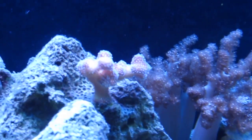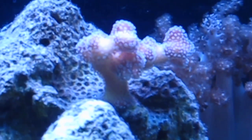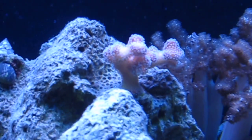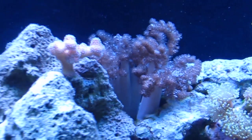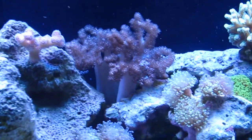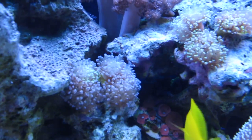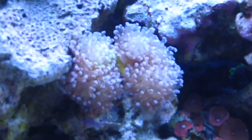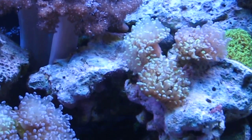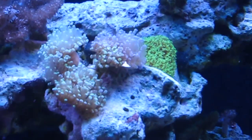And here's another stony, another SPS coral. It's got a lot of purples and pinks in it. Real good polyp extension. It's growing very well. Kenyan tree leather in the back has probably doubled in size since I put it in a few months ago, and a bicolored frog spawn that I ended up breaking into 2 different pieces. It was getting pretty big.